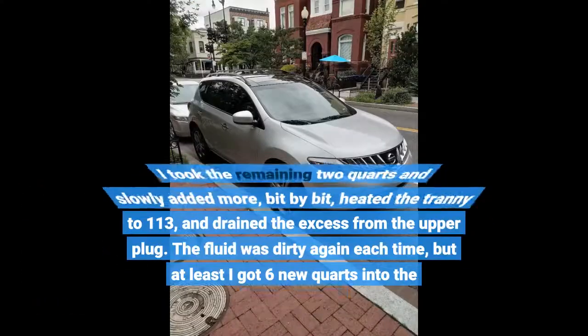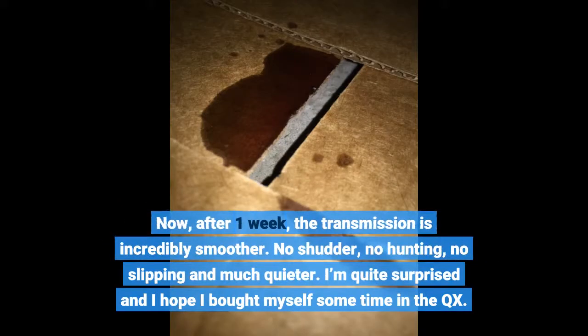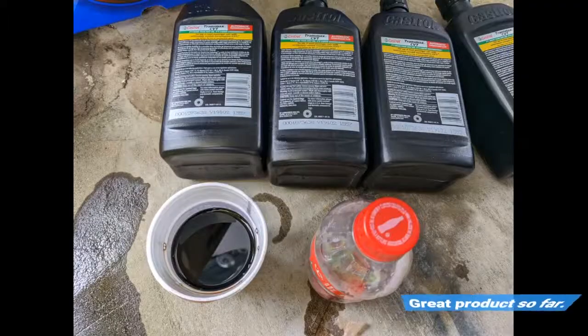I took the remaining 2 quarts and slowly added more, bit by bit, heated the trans to 113, and drained the excess from the upper plug. The fluid was dirty again each time, but at least I got 6 new quarts into the transmission. Now, after 1 week, the transmission is incredibly smoother. No shudder, no hunting, no slipping and much quieter. I'm quite surprised and I hope I bought myself some time in the QX. Great product so far.